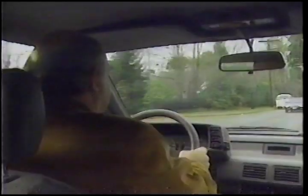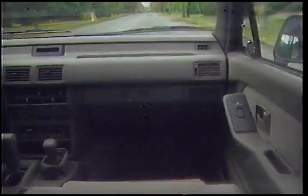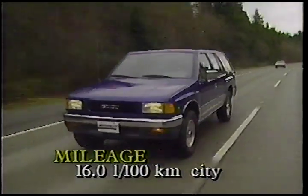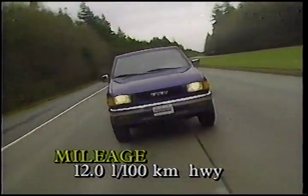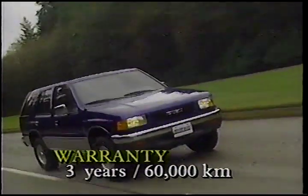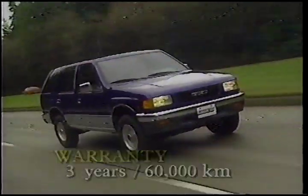The automatic has power and winter modes, which basically reduces torque to the rear driving wheels on the winter setting to eliminate wheel spin. It also comes with anti-locking rear brakes. Fuel consumption is unexceptional, 16 liters per 100 kilometers in the city and 12 on the highway. The Rodeo LS starts at around $25,000, and it has GM's 3-year, 60,000 kilometer basic warranty.